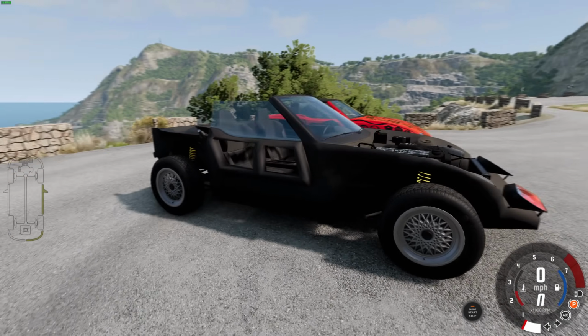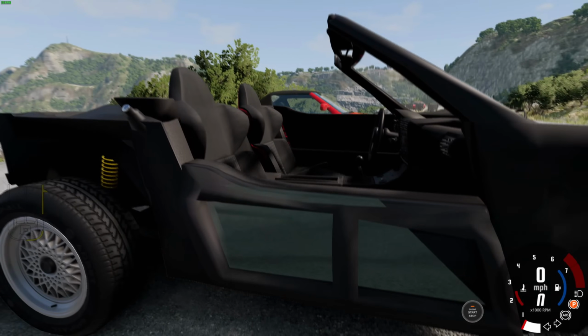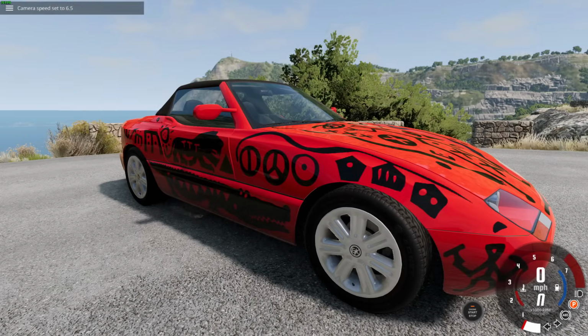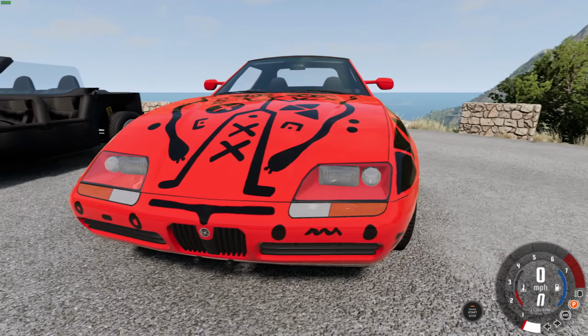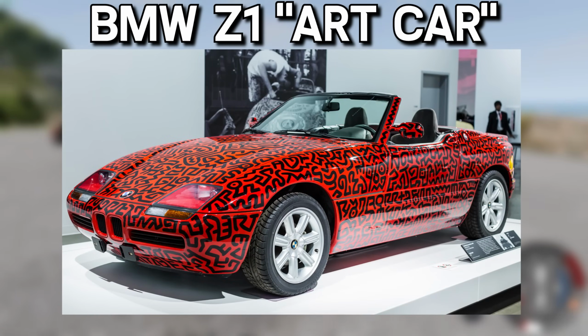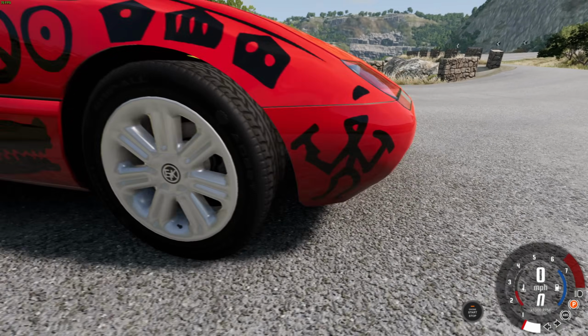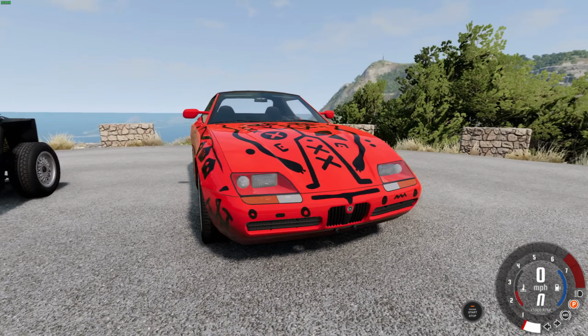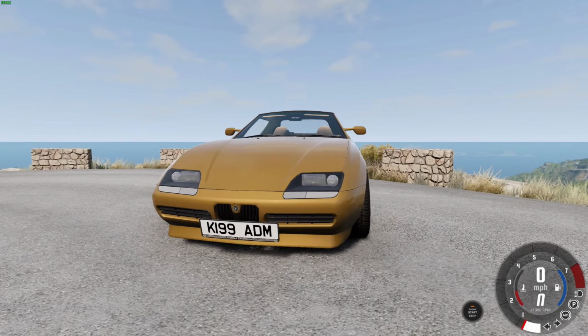No car since the BMW Z1 has had these vertical sliding doors. Apparently, it was meant to make it easier to get in and out of this low-slung Roadster. And then we've got the art config. This is based on a real-world BMW Z1, which has a hand-painted livery. They kind of look like kids' drawings to me, but I think it's quite cool, like an art exhibit display sort of thing. And finally, this K1 with a gold paint job is the UK-tuned model.